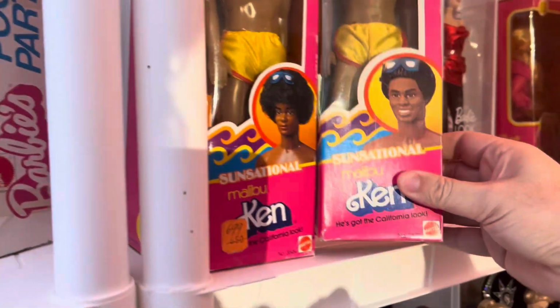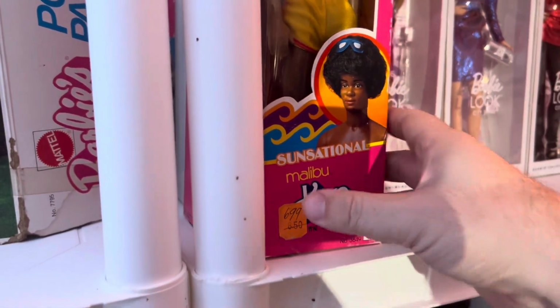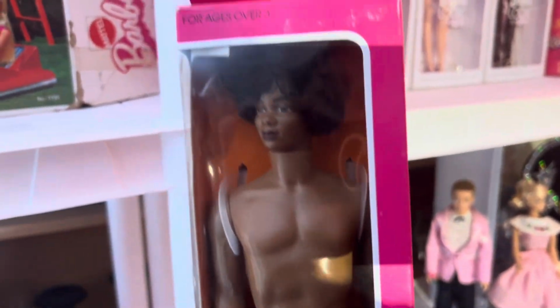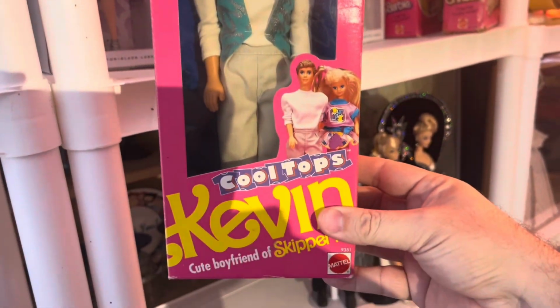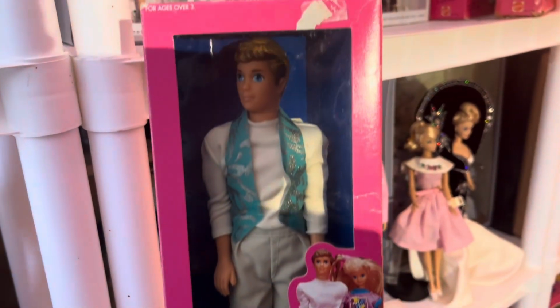And then we have the African American Kens. We have the one with the molded plastic hair, and he's worth $90. But then we have the most valuable one in the set with the afro, and he's worth $215. And then we have some vintage dolls. We have a Cool Tops Kevin, who is Skipper's boyfriend, worth $40. And I think Skipper's changed boyfriends a couple times.